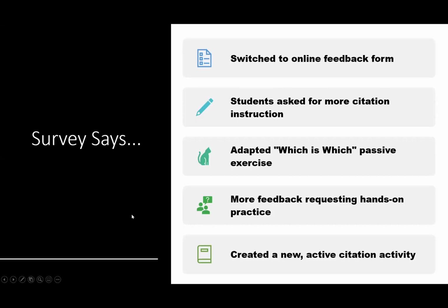A little bit of the rationale behind this endeavor comes from last year. Kelly and Renee were presenting on switching to an online feedback form for whenever we do presentations and class instruction. So we did switch to an online feedback form, and we were getting some very positive feedback about different things that students were interested in. And we found out that students asked for more citation instruction.